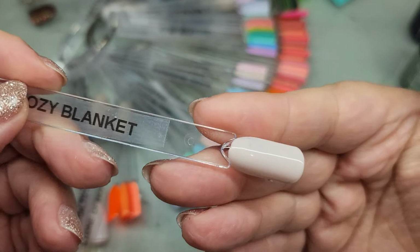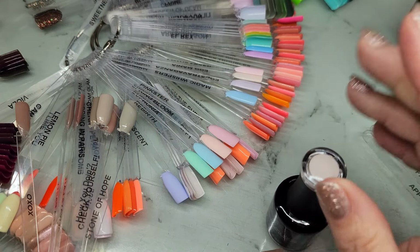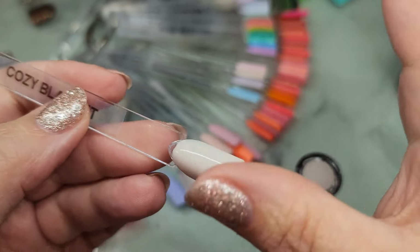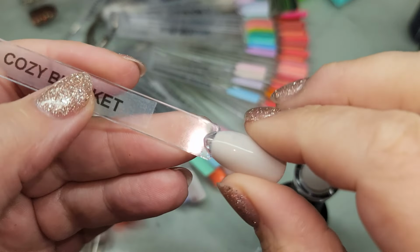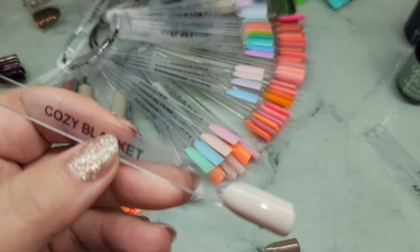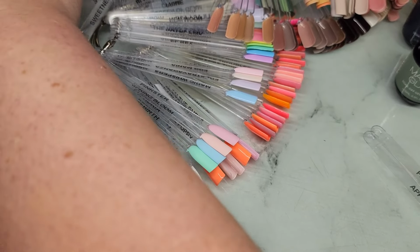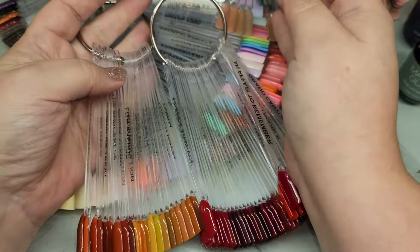It's really, really nice. I'm having a hard time describing colors anymore because there's so many, you guys. And it's like they change them just slightly. Like they add just a little bit more pink or a little bit more brown, and then you get this new beautiful color. So anyways, that's Cozy Blanket and it's gorgeous and I love it and we don't have a dupe.